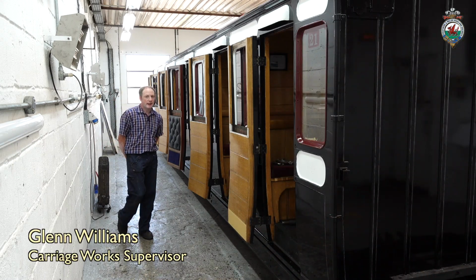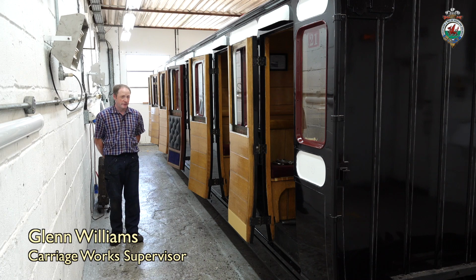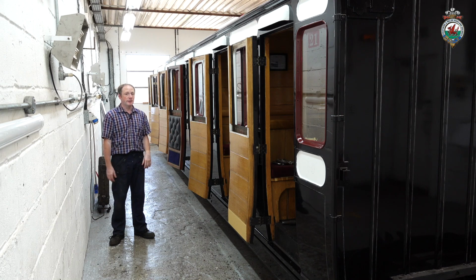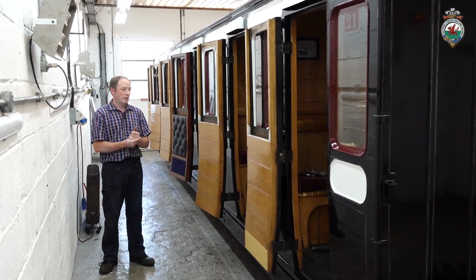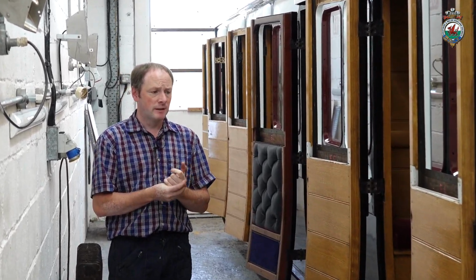And welcome to the Carriage Works for another roundup on what we've been doing. This one is Carriage 18. This has been a very drawn out job. We started this in May last year, then we had the roof off the building, it had to go back out, and by the time we could bring it back in we were getting too close to the winter work. So it was put off until this year as the carriage wasn't needed.